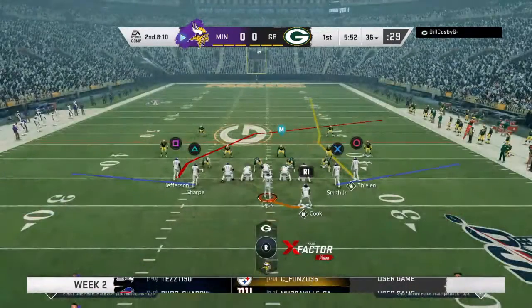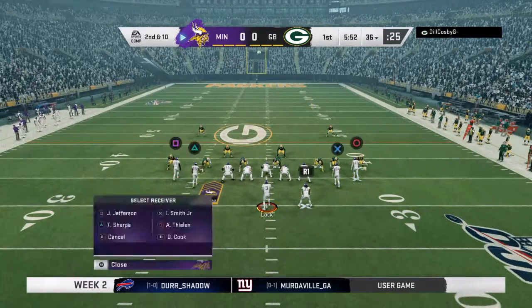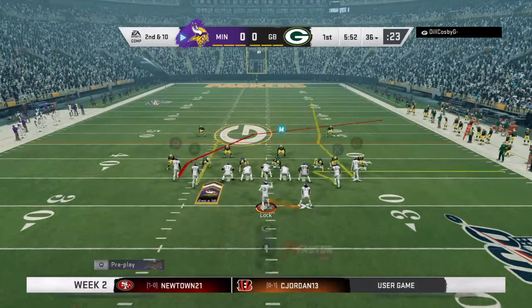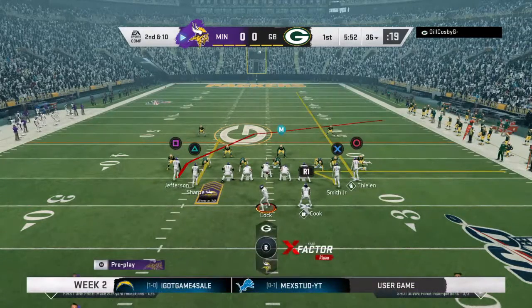Ready, set, X3, 218, chopper. 50's the mark. Hey, wahoo! 50's the mark. 50's the mark. Man, I got you. 20.